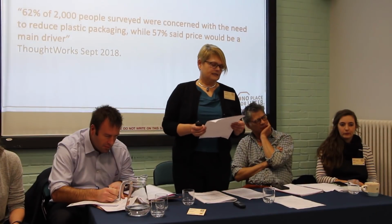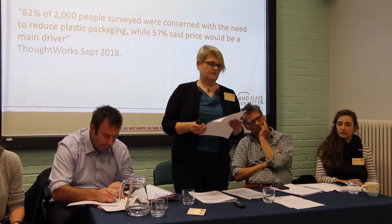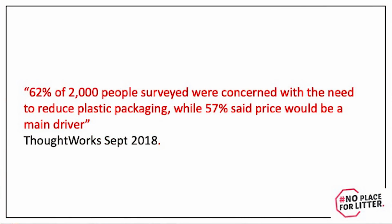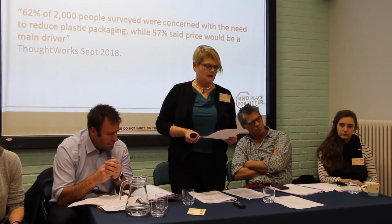This is a statement I read in an article which came out after the Blue Planet 2 programme, and I find it absolutely incredible that that programme had this level of effect, which is basically saying that more consumers consider packaging as their first priority when making purchasing decisions above price, which is a remarkable change around.